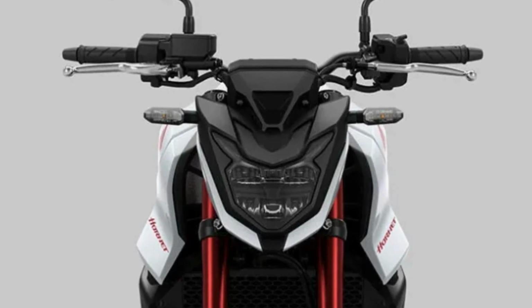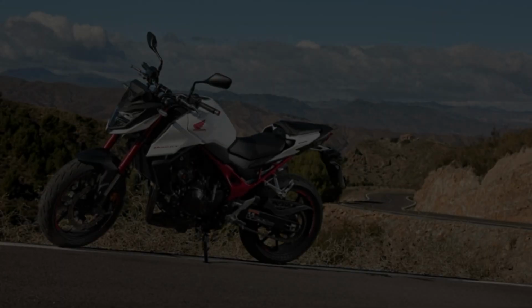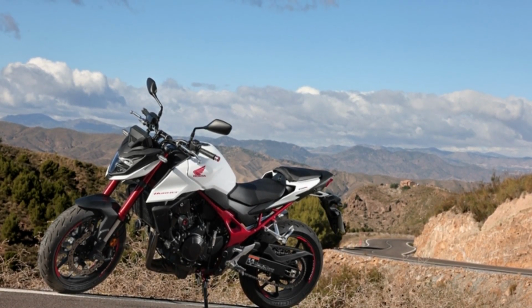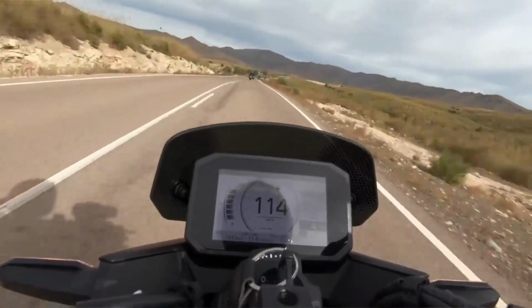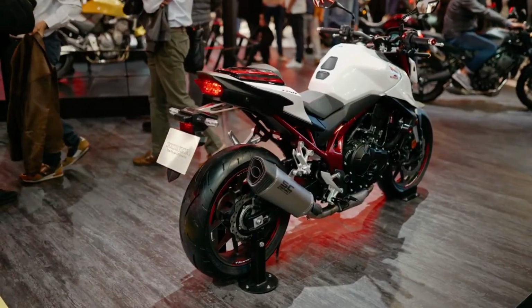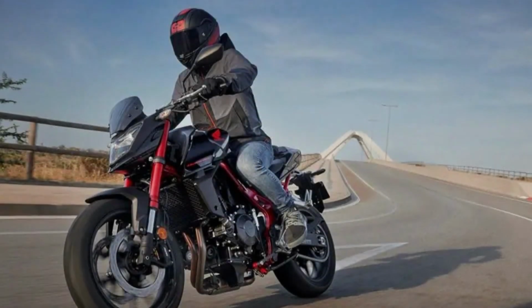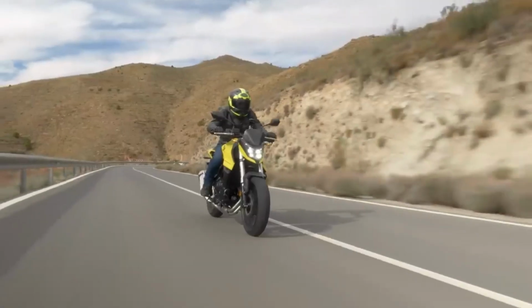It's no inline 4 and doesn't curdle the blood or blur eyeballs the way its inline 4 namesake would a quarter of a century ago. But the parallel twin is nonetheless turning out a claimed 90 brake horsepower in a light chassis. The new Hornet is not a slow bike. Honda reckon it's got the highest power-to-weight ratio in its class, but only if the class they're talking about excludes the KTM 890 Duke.